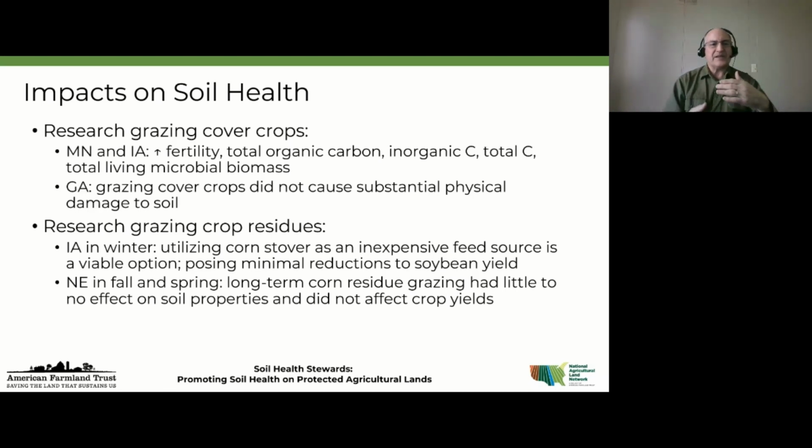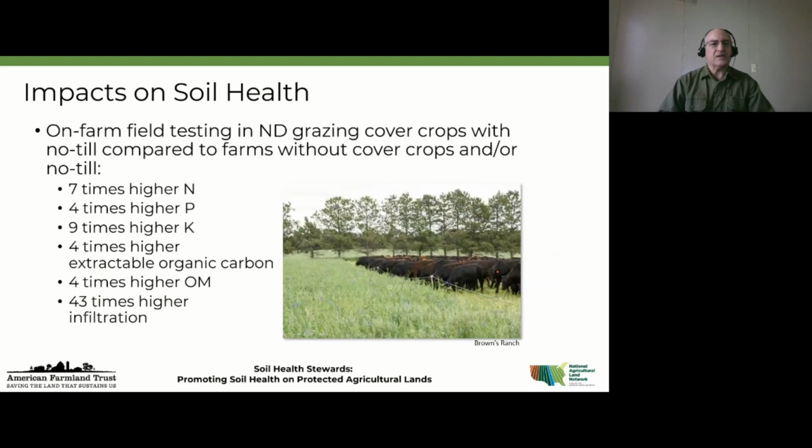Also, research on grazing crop residues. In Iowa, utilizing corn stover was an inexpensive feed source and a viable option, posing minimal reductions to soybean yield. In Nebraska, this study is a long-term one. It's gone on for 20 years, I think now. What they found is that long-term grazing of corn residue had little to no effect on soil properties and did not affect crop yields. So it can be done if some common sense is used in managing it.